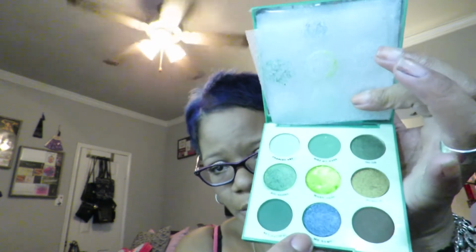Then I also pulled It's My Pleasure. I haven't played with this in such a long time, so I want to play with this one. Just My Luck, I'm going to be playing with this one. I actually reorganized this one and I added a blue down here and I love it. So then I pulled the Milani Gilded Violet, which is just so sexy. So I'll be playing with that one. I just got this a couple of weeks ago.